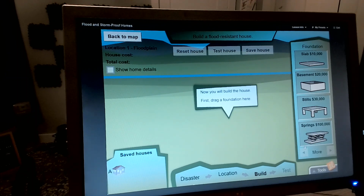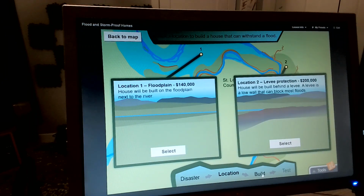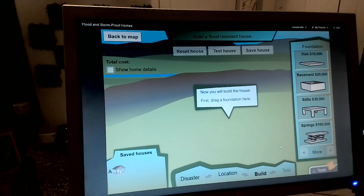Why do they offer springs? Well, that's kind of weird. So on and so forth. If you want to go back to your location and select the levee, you still have a saved house over here. So saved A, this is what you've already done. But this is with the levee protection. But yeah, have fun. Kind of see why we build the way that we do in specific locations.